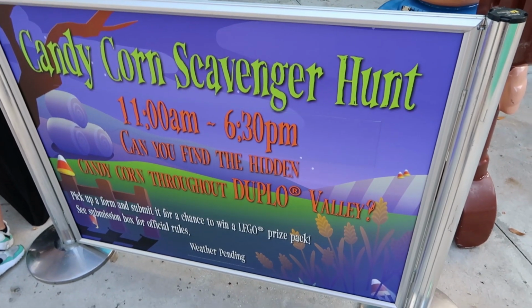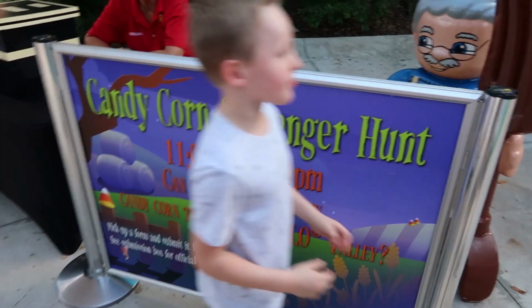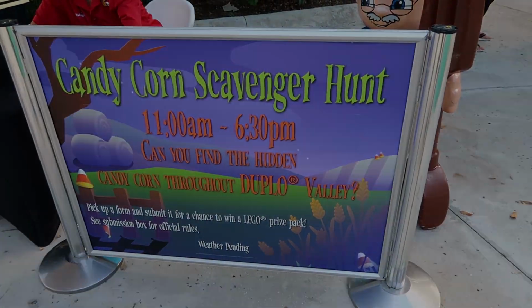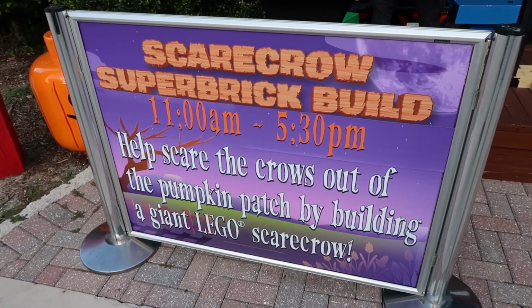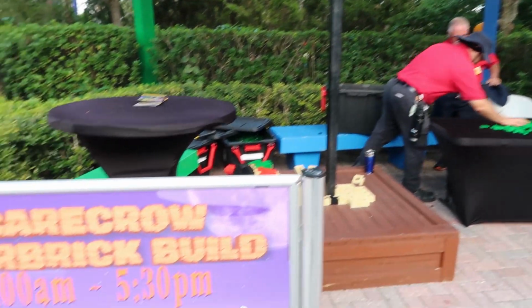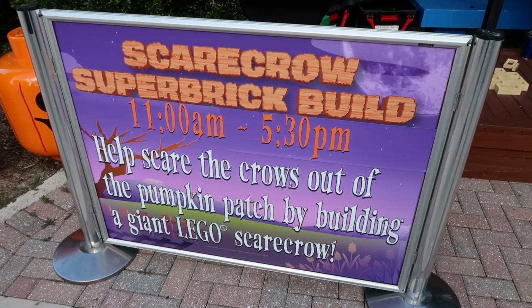Also, I have a scavenger hunt. They said they give you a Lego brick as a prize. I may have to do that next time, but not today. I don't have time. Looks like they're having one of those super big builds over here too. It's a Scarecrow version. The other one was a snake. So they have at least a couple of these this year.